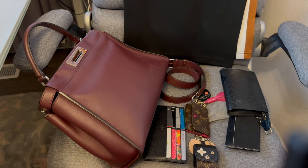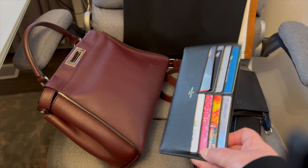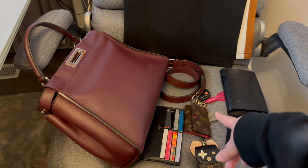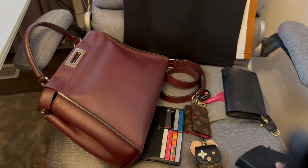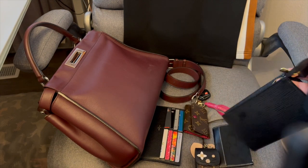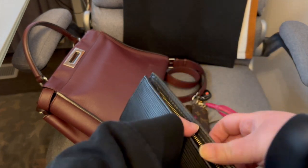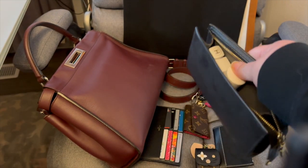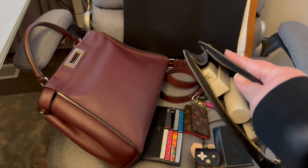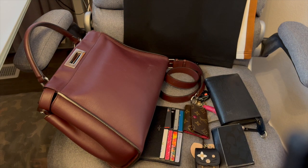So basically I have my wallet that I use, just my Felici insert with cash in the center, all my cards, my AirPods, my key. This is a Coach mini skinny that I've had for years, full of change for parking. And then I have an Epi Pochette Accessoires. I don't remember the size, I think it's like a 15 or something like that. And that's just got perfumes and a Chanel lippy and just the essentials. And then the strap is there. Don't know if I'm going to carry that or not today, but we will see.